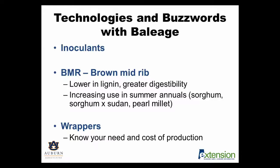So finally, what are some technologies and buzzwords associated with baleage production that you might be hearing as you open up popular press articles and read through those? These are some key terms that you might see relative to baleage production. One of those being inoculants. Forage inoculants are used generally to increase the overall stability of the baleage during the storage process, and also to help with stability of that product during feed out. This is something that has been widely used in terms of silage production, but now we're trying to adapt those silage products into our baleage production systems. There's been a lot of extensive testing going on at universities in the Southeast, looking at several commercial products in terms of their viability to improve the aerobic stability, especially of baleage in the region.